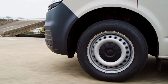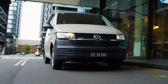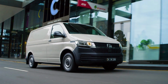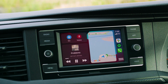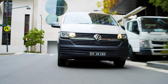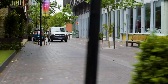Notably, the new Volkswagen Transporter 6.1 receives an array of new standard safety and convenience technology, including front assist with city emergency brake, crosswind assist, side assist including blind spot monitoring, rear traffic alert as well as multi-collision brake, and on a more convenient note, they also get Apple CarPlay and Android Auto. All of the T6.1s we sampled performed extremely well on a short test route, impressing with their drivability, manoeuvrability, quietness, responsiveness and overall ease of operation.